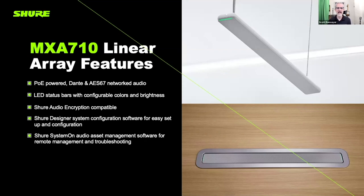It has an LED status bar on each end that you can configure the color and brightness, or even turn off. Since the LEDs are below the grill, they become unnoticeable. It's compatible with Shure's audio encryption. It leverages Designer software for easy setup and configuration, and SystemOn software for remote management and troubleshooting.